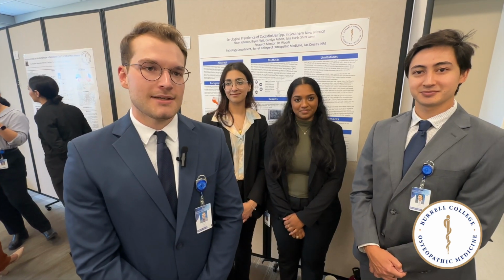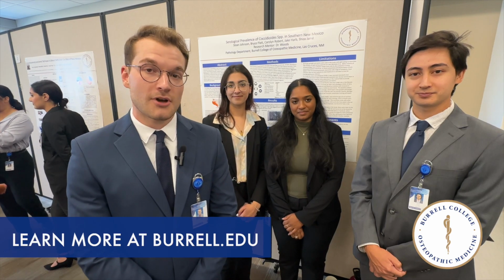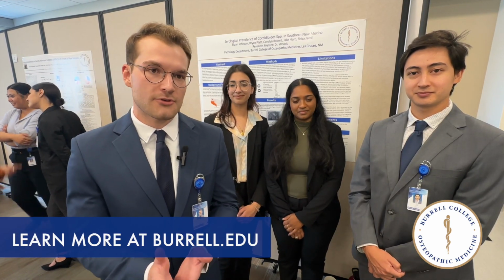So the name of our study is Serological Prevalence of Coccidioides in New Mexico. And what we want to do is look at antibodies to the fungus Coccidioides, which causes valley fever.